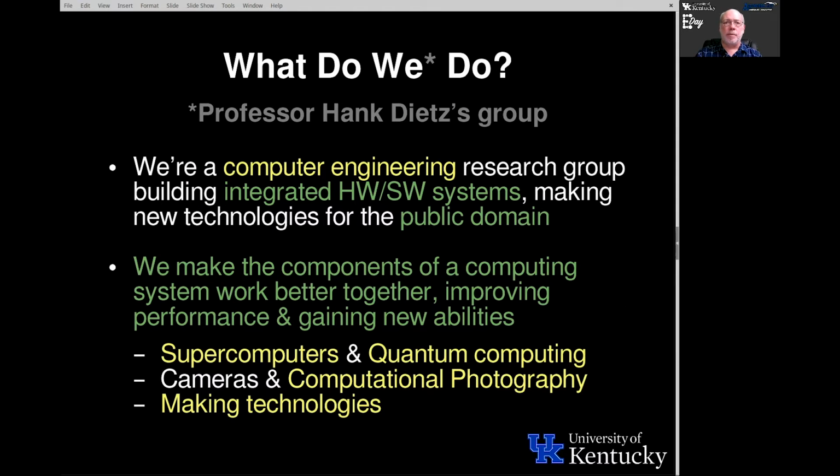So what do we do in my lab? Well, we're a computer engineering research group, and fundamentally what we do is we build integrated hardware-software systems that we generally make available to the public domain. We make the new technologies available to the public domain. And this is a little bit unusual because we really do have a focus on getting things out the door in a form that the public can use, that engineers and scientists can actually directly make use of in their work.